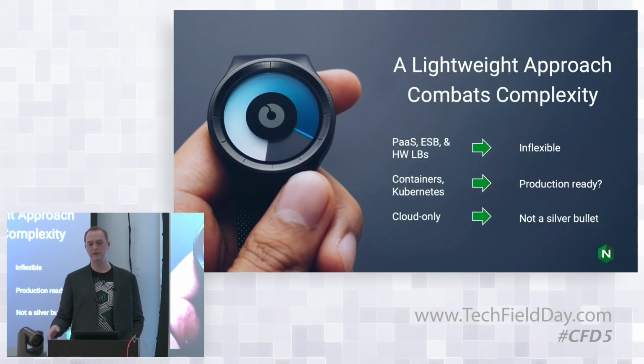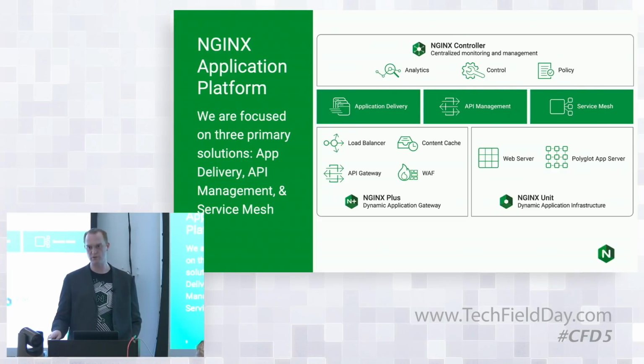So it's not a silver bullet to just think you're going to containers and Kubernetes and call it a day. And similarly, if you think you can just outsource the whole problem to the cloud, then I either have to worry about what happens if I go multi-cloud, and now I have different tools in each cloud with different interfaces, or I have to worry about lock-in. So I think the challenge is to create that lightweight platform, and at the end of the day, that's really what we've built here.